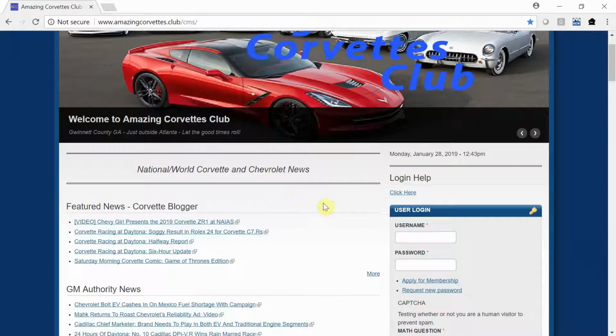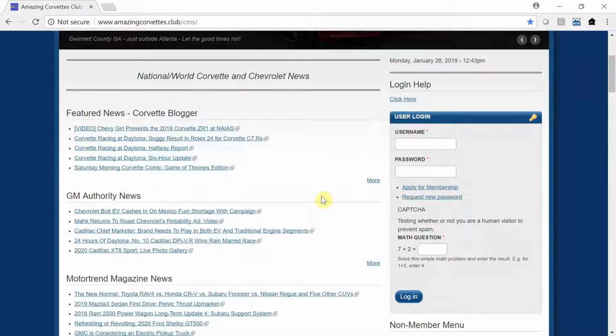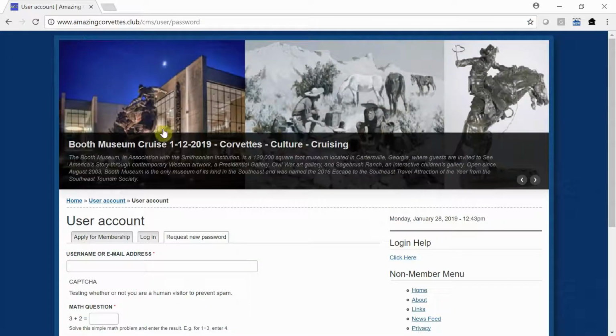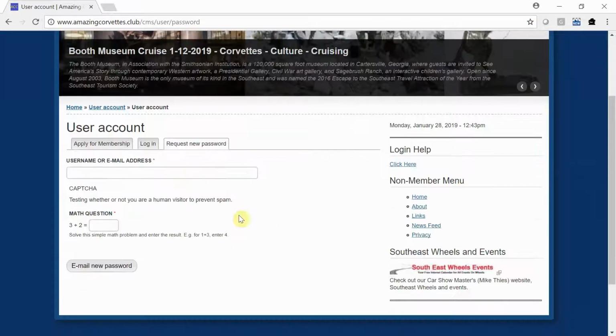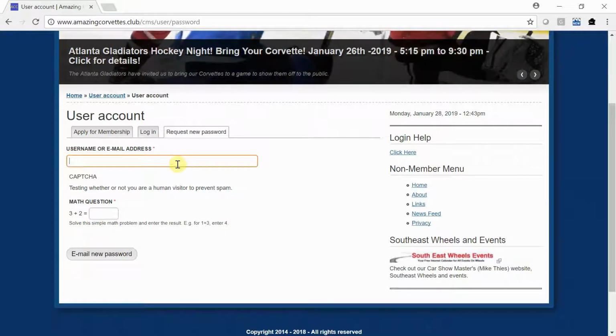And now, if you don't have your password or you forgot it, or forgot your username, as long as you have your email address, we can get your password. Simply click on Request New Password. Give it a couple of seconds while it spins, and here's your user account. At this point, we can enter your username or email address. Now I'm going to go ahead and use the email address.